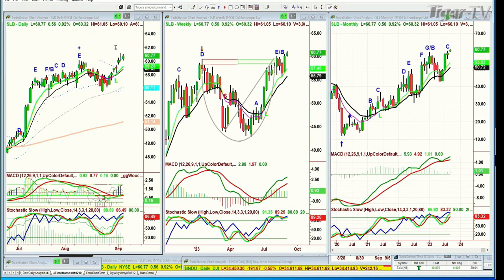F says, gee, be careful. F, A says, are you kidding? I want to buy everything. And when you get this kind of divergence, just be cautious. Just say, hey, it's acting very well. I want to be there if it starts to move a little bit higher. I don't think it's going to go much higher, but a little bit higher. I'll be back. Dow's down 190.